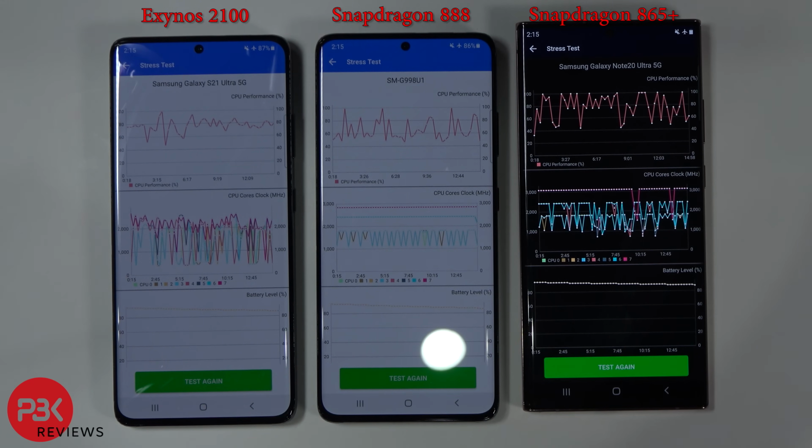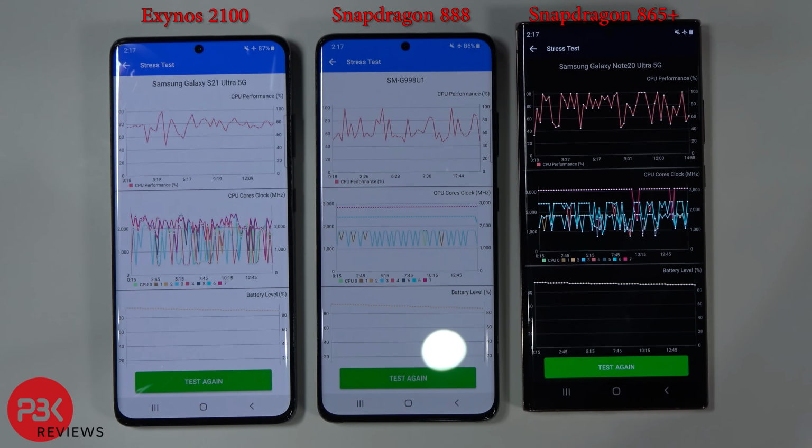Alright, so once the tests are done, the Exynos 2100 scored around 80% for the CPU performance and was more consistently staying around the 80% range, while the Snapdragon 888 was going up and down between 50% and 100%, but more often came lower towards the 60% range. As far as the Snapdragon 865, it stayed between the 80 to 100% range more often, but it did have spikes below towards the 50% range and ended around the 60% range.